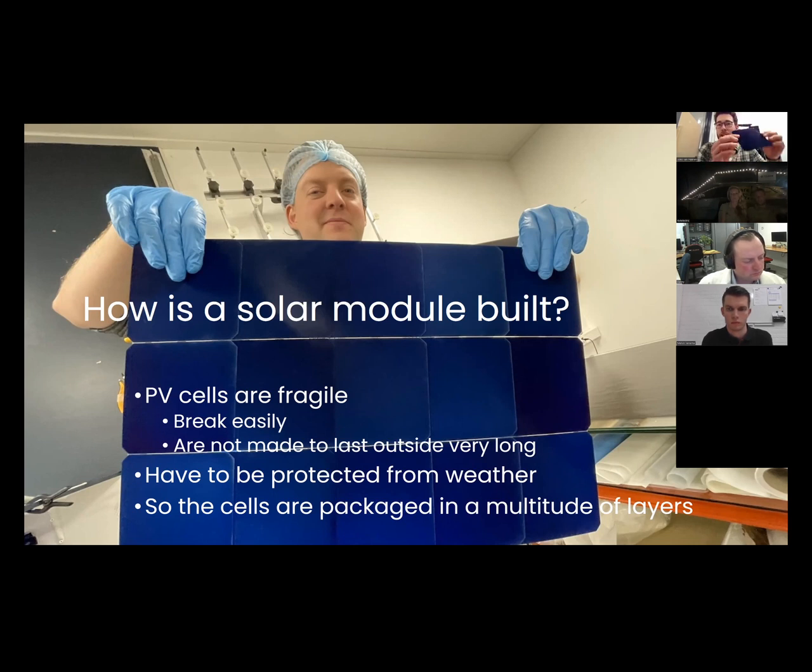I don't know if you can see my video screen. This is a solar cell, and I will show you how far I can bend it. Well, now it broke. So you can imagine we cannot place this solar cell on the roof like this, because probably it will break due to the wind or other environmental influences. But also it will corrode and eventually not work. So we have to protect those cells.